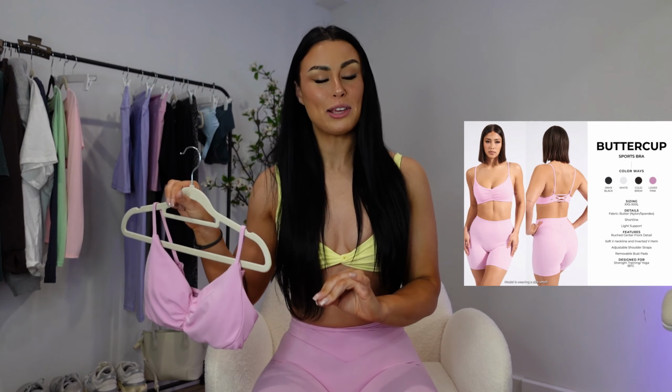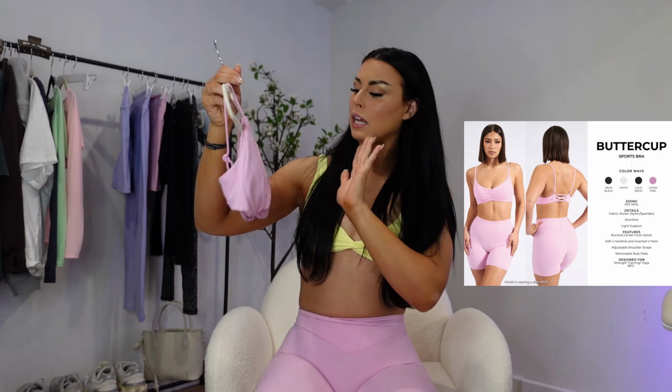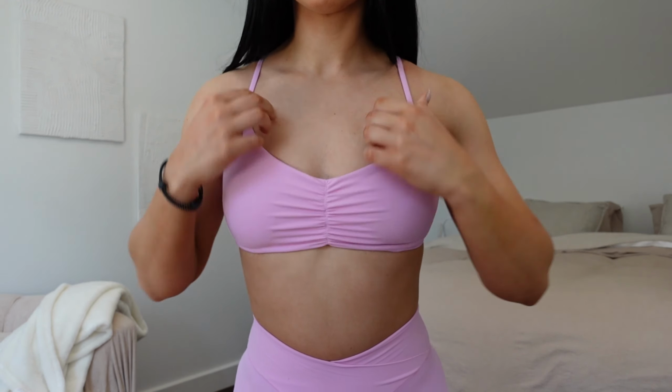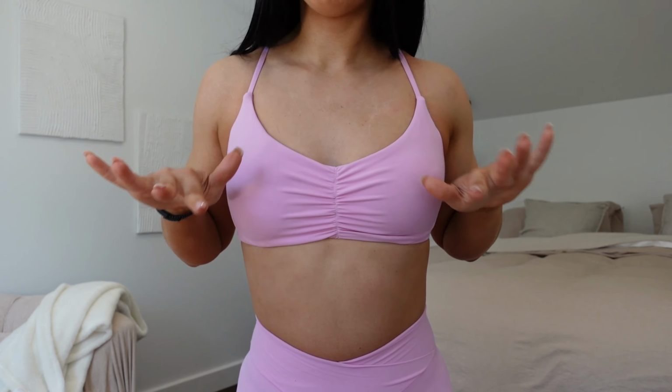Finally, we have an adjustable bra. Thank you, Catherine. This is the Buttercup bra. I ended up getting the pink because I just thought the pink on pink was very cute, and pink can go with so many different colors of bottoms.